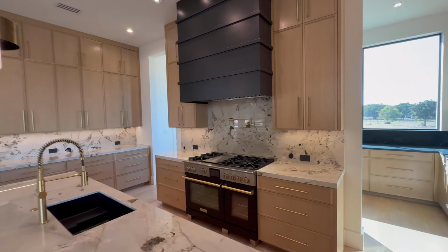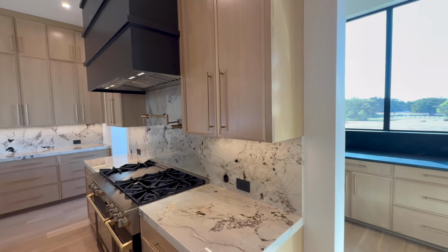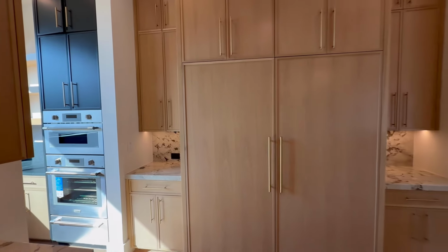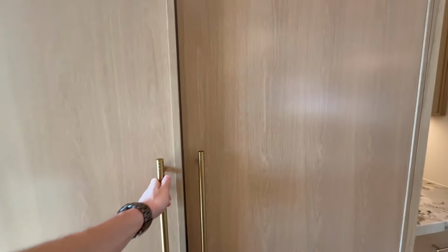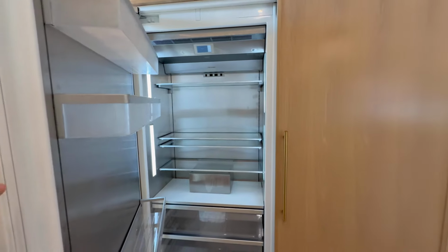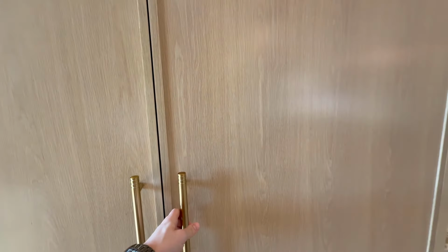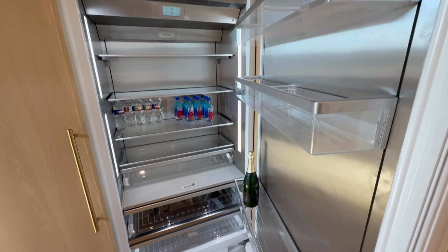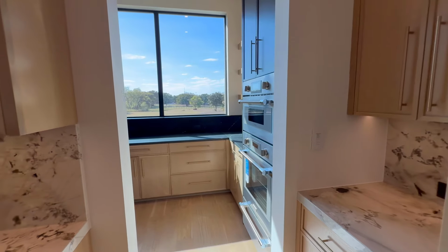And let's talk about this kitchen real quick. So we have an open concept kitchen. We have the exotic quartzite waterfall island with the Blanco sink, white oak soft close cabinetry with gold hardware and fixtures, Thermador stainless steel appliances, crafted black modern custom vent hood, built-in refrigerator and freezer with custom white oak doors.